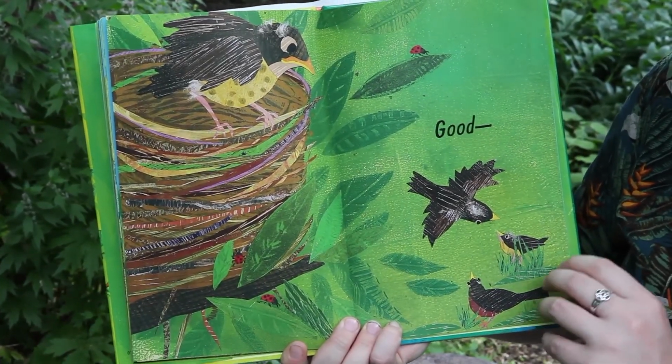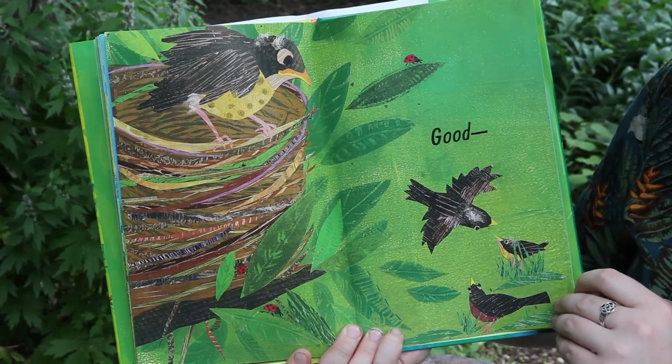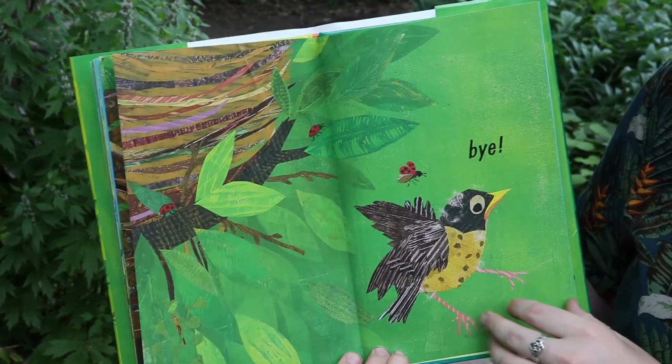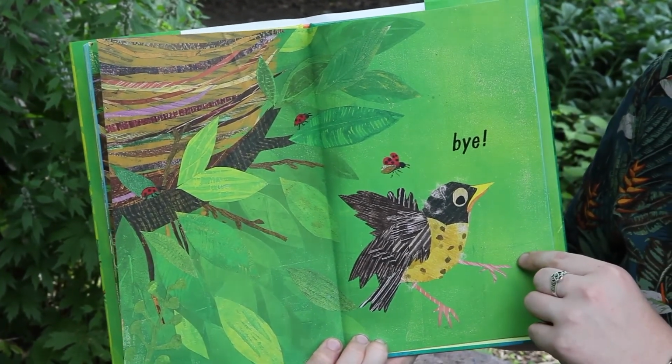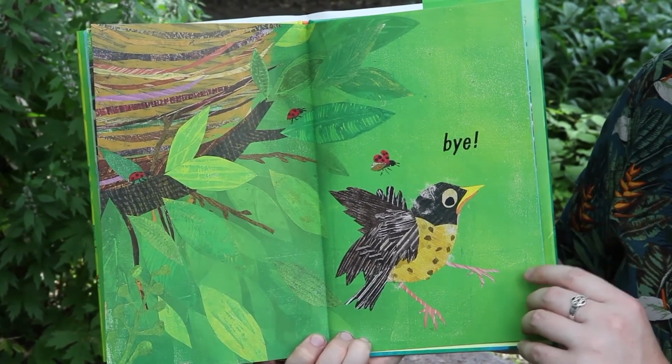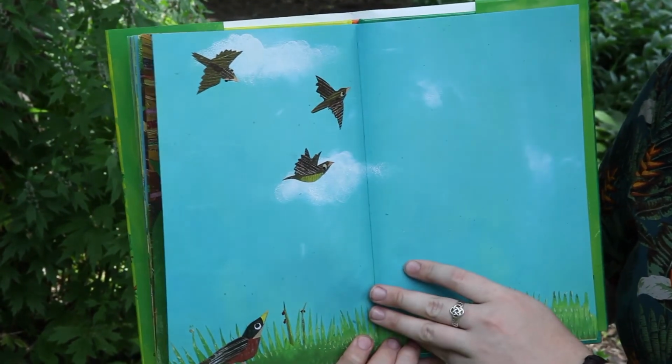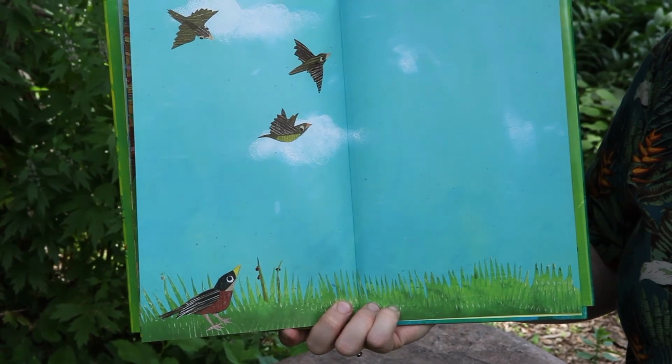Good. Oh, hey, look, they're flying. Bye. That one looks a little scared. If I was just learning to fly, I would be a little scared too. Off they go. The end.